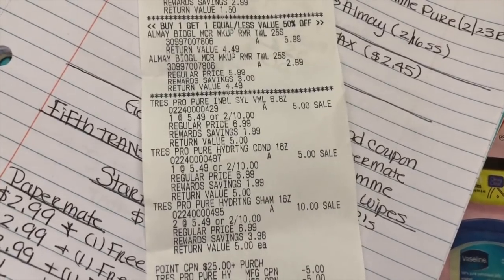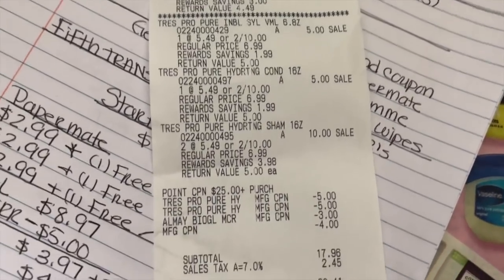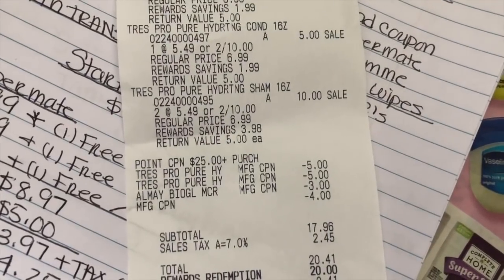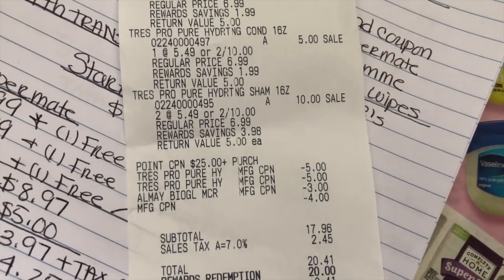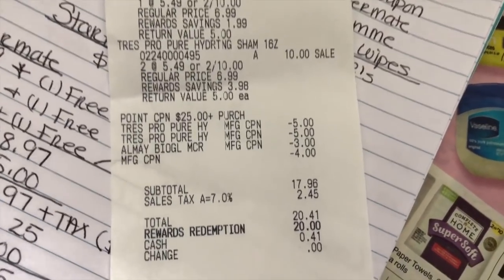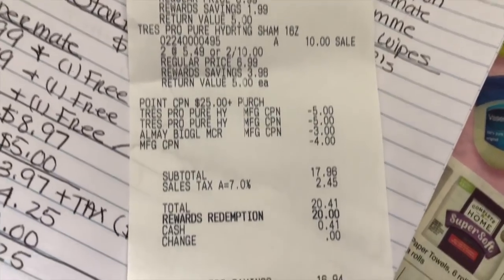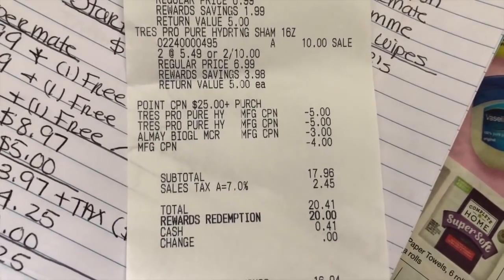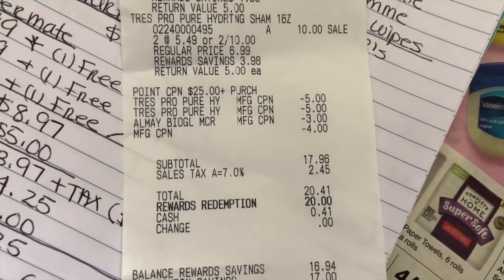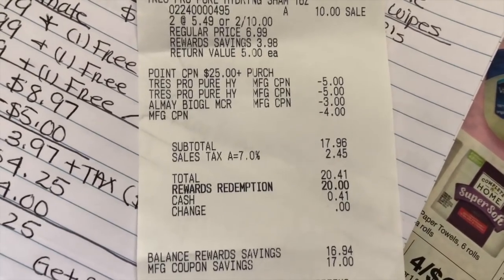And when you buy 2, you get a $5 register reward. And there goes the Tresemme 2 for $10. So I picked up 4 of them at $5 each. There goes the coupons that I used. I used 2 of the $5 off of 2 coupons for the Tresemme Pure. I used that $3 off of 2 for the wipes. And I rolled that $4 in register rewards that I got back from the Crest deal. Subtotal $17.96. I had a tax of $2.45, making my total $20.41.